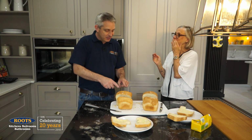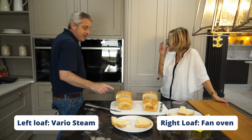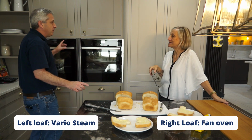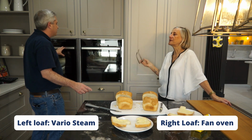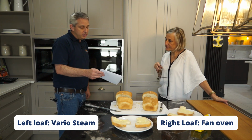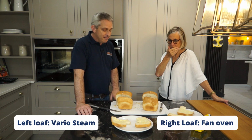No. So what I did was I put some little flour marks on the bread so I knew which loaf was which. And the one with one dot is the one that was on the left. So that was the steam assisted loaf. So that wasn't the full steam though? No, that was Variosteam, not the full steam, which I think is the same process as the full steam because it's just using steam as an assistance. And I discovered, so Margaret was working while I was doing all this, 112 millilitres of water was used in that program. Okay. So it's not like a full steam like that last video we did.